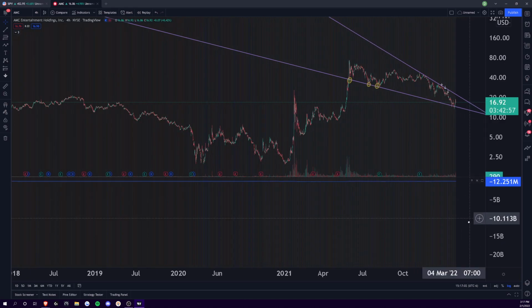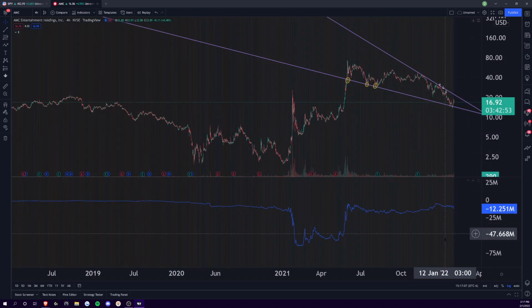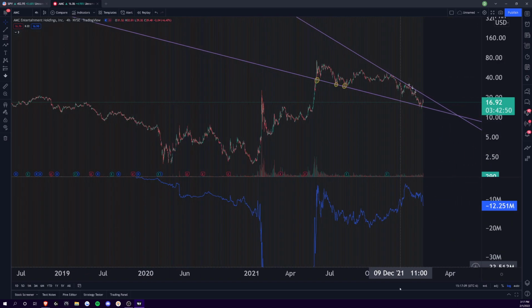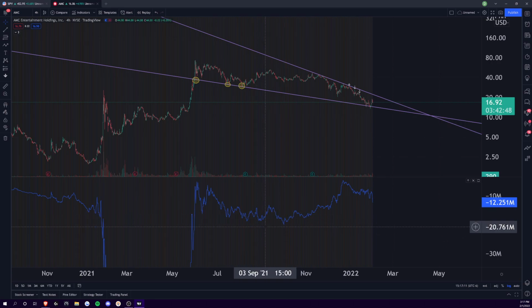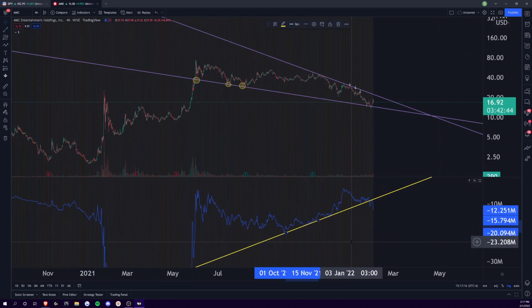The OBV here at negative 12.25 million. But yeah, so what you did was, obviously OBV was very bullish for a while here.